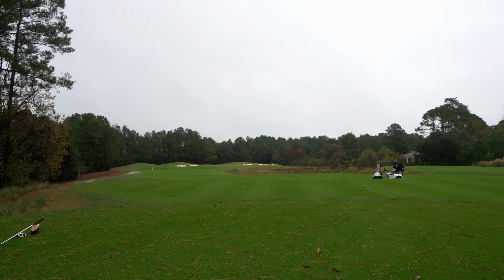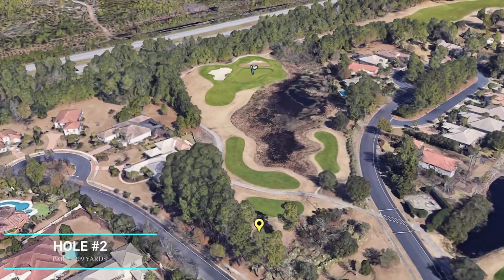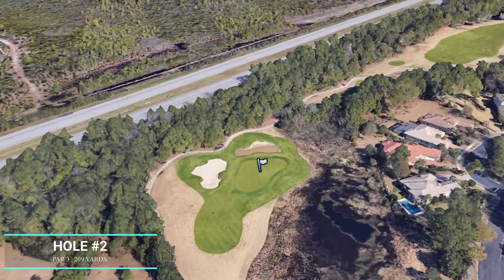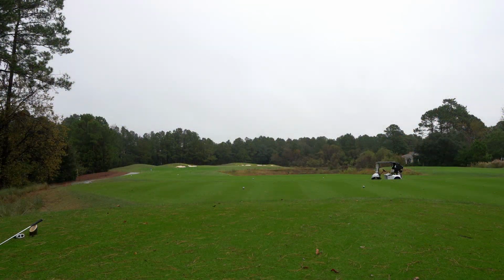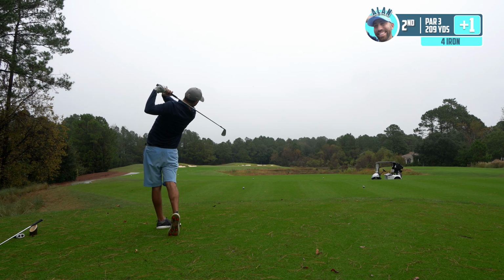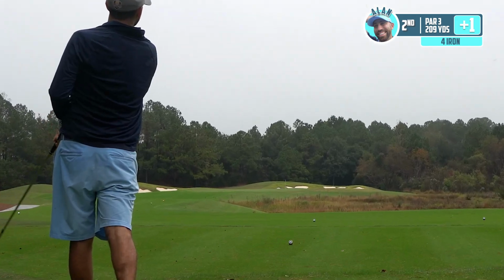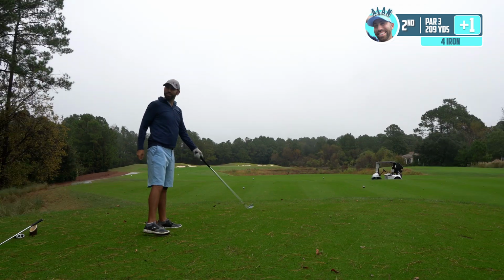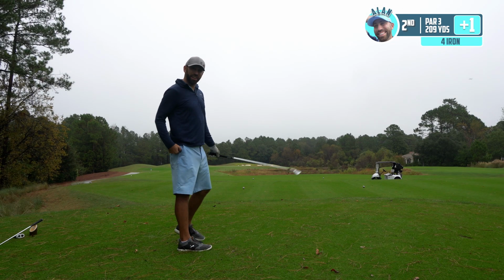Hole number 2, pretty big par 3 here with a little bit of trash to cover on the right side, but it shouldn't be a problem pending we hit a decent shot. About 215 yards. We're gonna take our new 4-iron out of the bag, and we're just gonna try to go pretty much straight at it. Looks like there's more space left than right. And at the moment, we're playing a little bit of a draw, so hopefully that works out for us. Yeah, a little short to the left. I like the way I hit it for the most part.